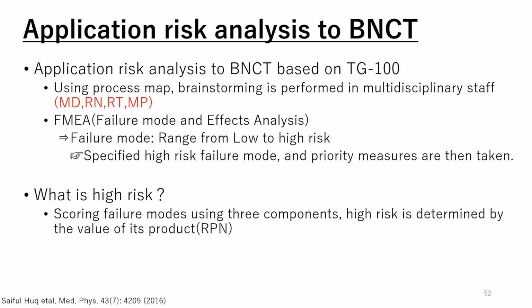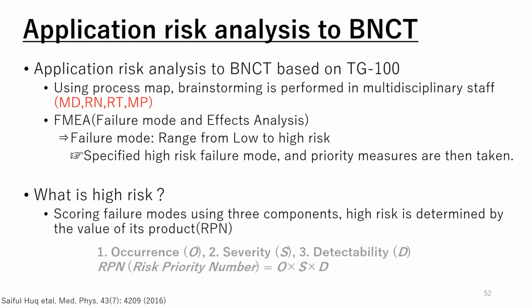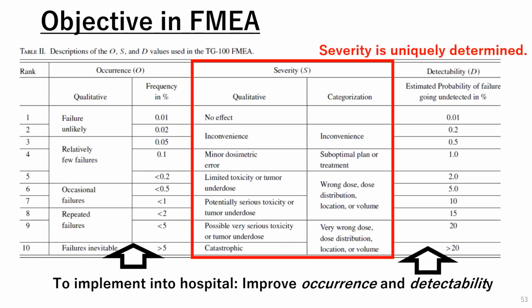The high risk failure mode is assigned based on the scoring. The scoring in each failure mode is performed with 3 components. The total score is calculated by the product of those 3 components. The 3 components are occurrence, severity, and detectability. The total score, the product of the components, is called the risk priority number. Here I show you the description of occurrence, severity, and detectability values used in the TG report.